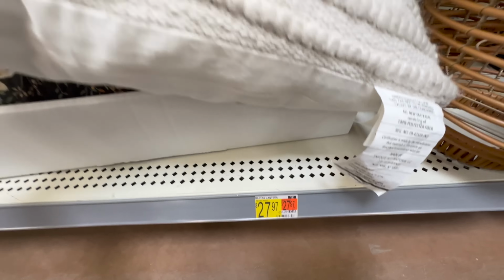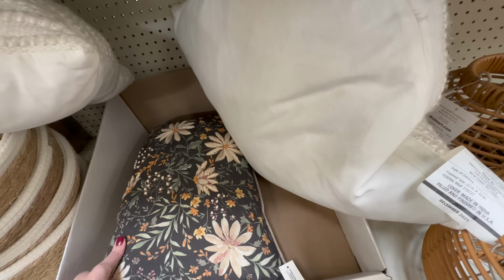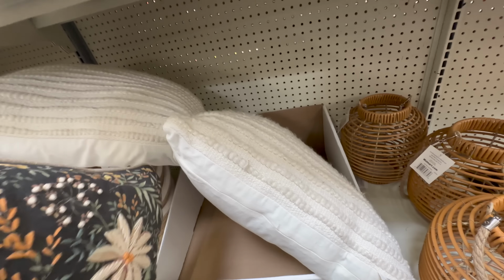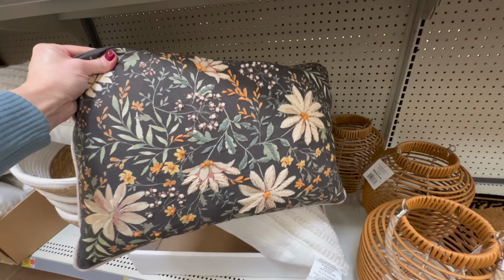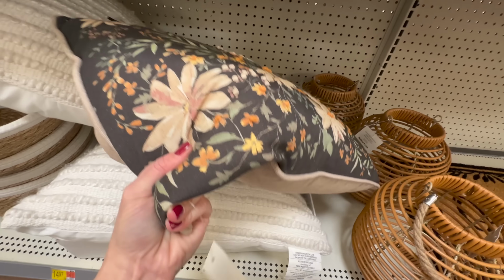Then they had some really large Euro pillows. Really nice quality. And then I was really surprised with this pillow. It had a lot of detail. Has lots of embroidery on there, and I just think this would be perfect on a front porch for the springtime, probably in a covered area.